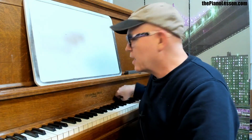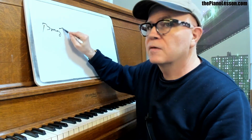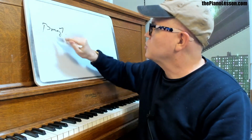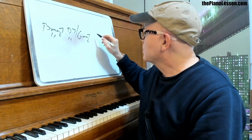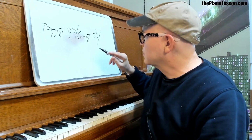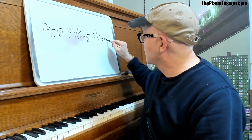So that's the basic tune, and I'll write out the chords. B major 7, B major 7, and 2 counts each. B major 7, D7, G major 7, B flat 7, and then E flat major 7.